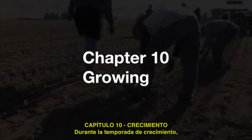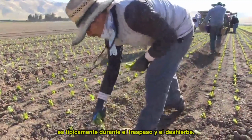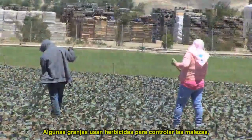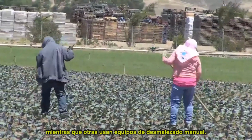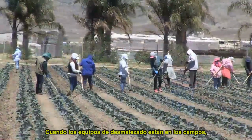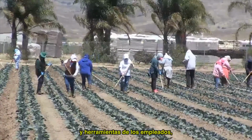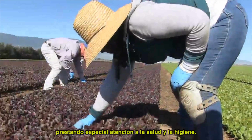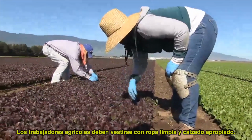During the growing season, the earliest human interaction with the crops is typically during transplanting and weeding. Some farms use herbicides to control weeds, while others use manual weeding crews. When weeding crews are in the fields, your focus as an inspector is on the employee practices and tools, with particular attention to health and hygiene. Farm workers should be dressed in clean clothing and appropriate footwear.